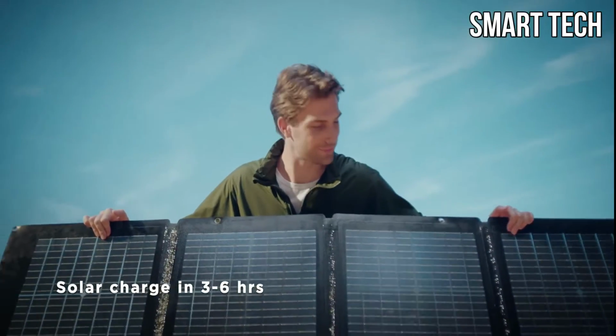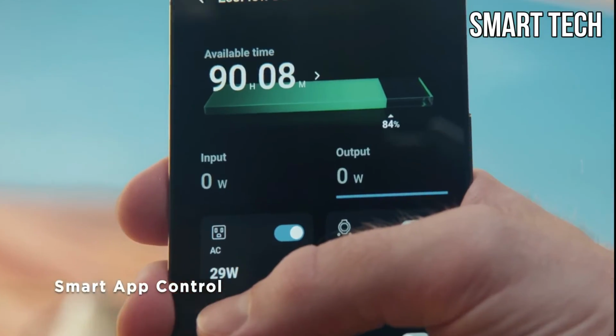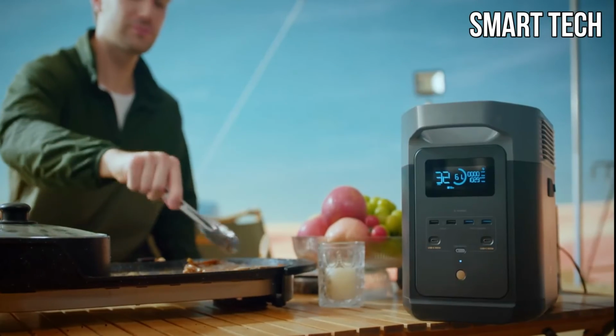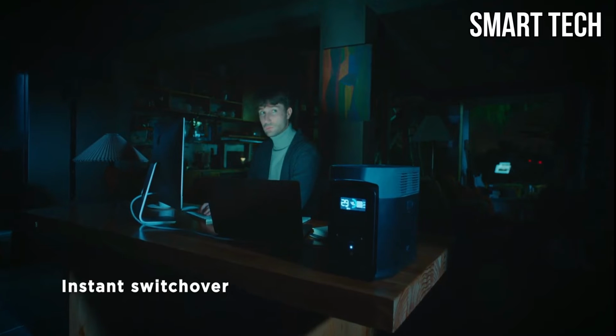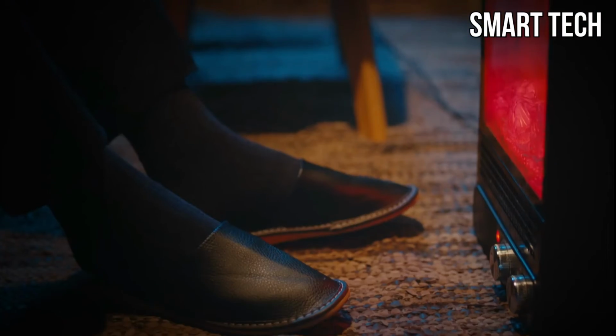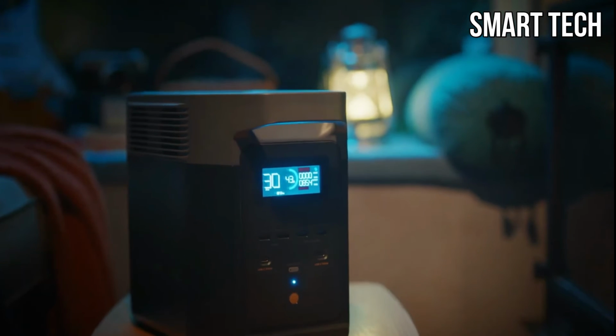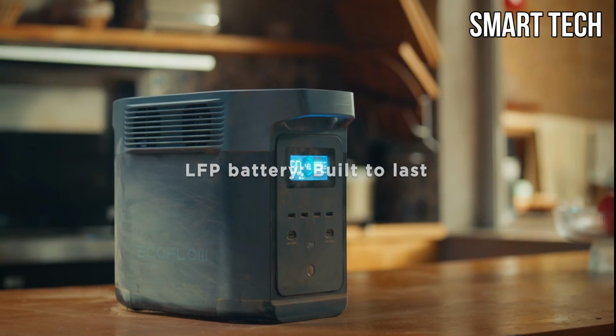It's not just a battery. It harnesses eco-friendly power from the sun, no matter when and no matter where. It's a lifesaver in the darkness and cold. It brings light and warmth, and it's power for life. So it's not just a battery. It's the EcoFlow DELTA 2.